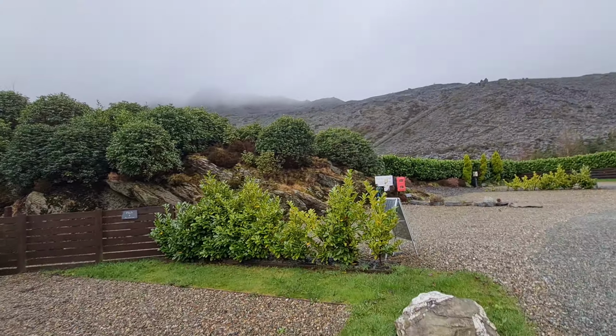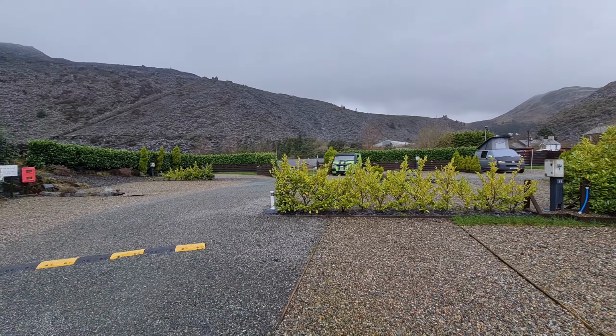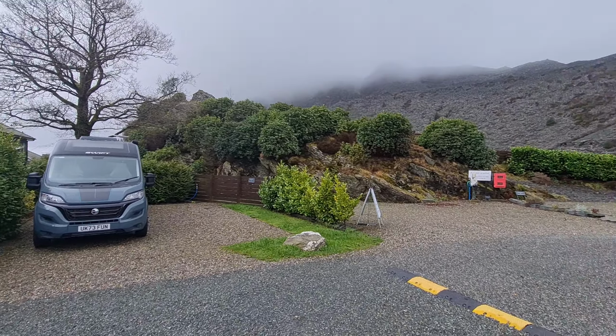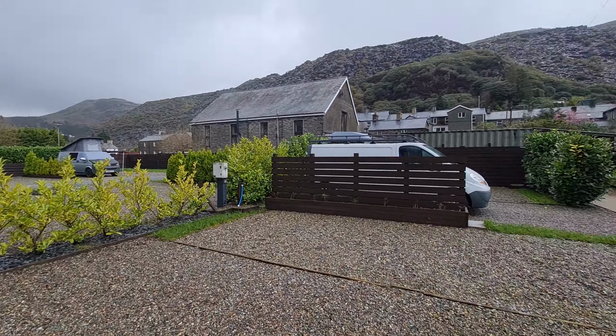Right, while Tracy's watching that crappy football, I'll show you our view. Now it's not as misty as it was. Like we're in a valley here, like a Welsh valley. Look how smart it is. Oh, it's going a bit cloudy, look, just as I said that. But yeah, panoramic or what? Absolutely stunning.